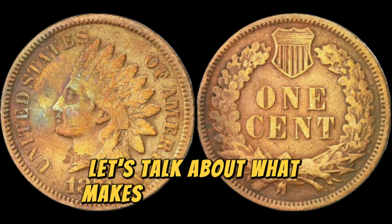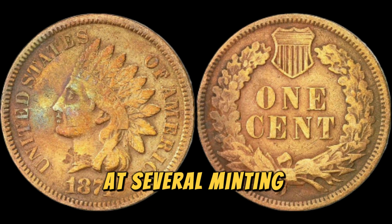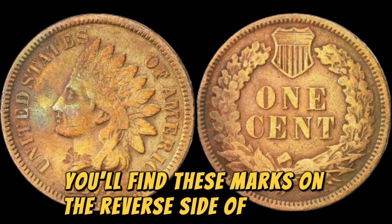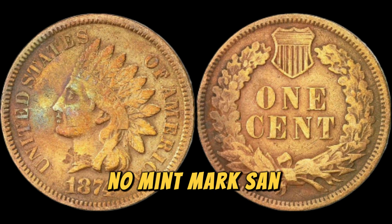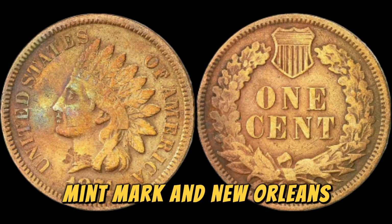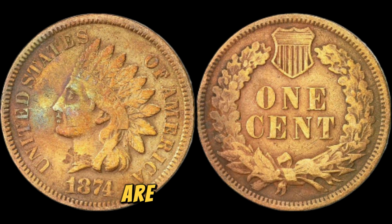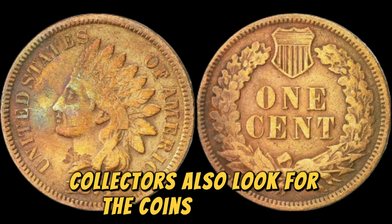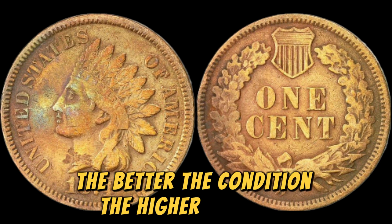Now, let's talk about what makes the 1874 Lincoln penny so valuable: rarity and mint marks. In 1874, the U.S. Mint produced these pennies at several minting locations, each identified by a mint mark. You'll find these marks on the reverse side of the coin, beneath the laurel wreath. The most common are from Philadelphia, no mint mark; San Francisco, S mint mark; and New Orleans, O mint mark. Coins from certain mints, particularly those with the S or O mint mark, are much rarer. But it's not just the mint mark that counts. Collectors also look for the coin's condition. Is it scratched, worn, or well preserved? The better the condition, the higher the value.